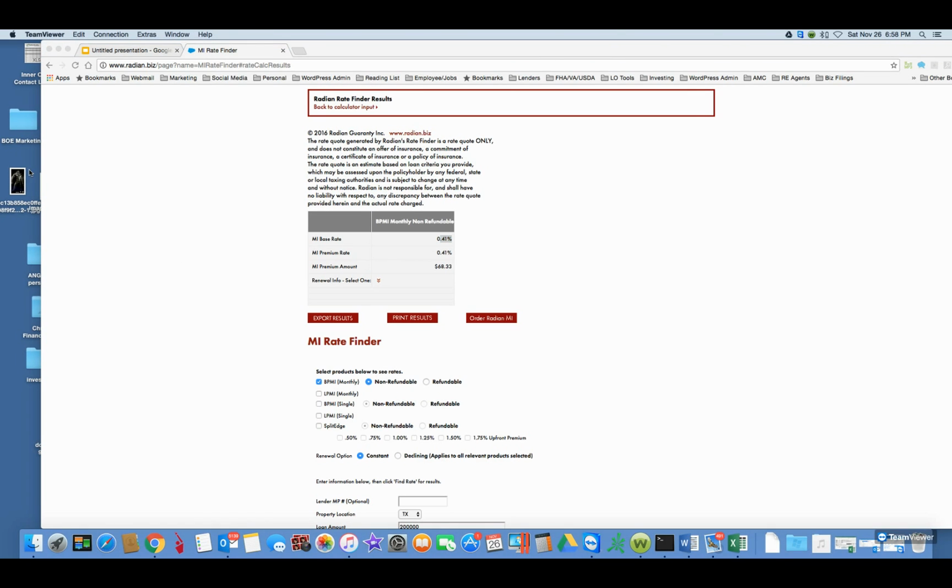So you take the loan amount of 200,000 times 0.41%, and that will tell you the yearly PMI, which is divided by 12 months, and that equals 68.33 per month. So it's very reasonable for the PMI. And like I said, that's only on there until you hit 20% equity.